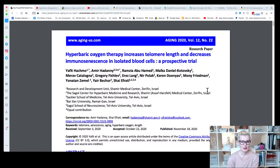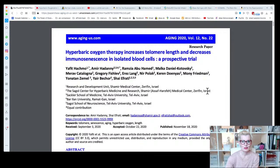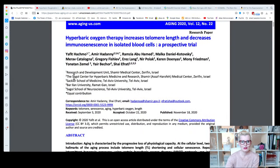The problem I see is that they looked only at those markers, and we don't know how well those markers can predict longevity. When you want to find out if a given therapy is able to reverse aging or not, I think the most important thing to look at is lifespan. This is something they did not do, and this is one problem that I have with the study. The other is that this study was funded by the Segal Center of Hyperbaric Medicine and Research.